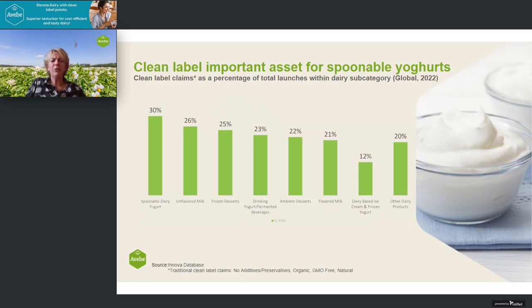When we then look towards new product launches and the clean label features or clean label claims on pack, you see here that spoonable dairy yogurt, which, like we saw in the previous slide, is the second segment for new product launches. One out of three has a clean label claim on pack. So it's a high number of products with a clean label on pack. It's really reflected and visible in the market.